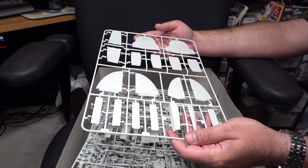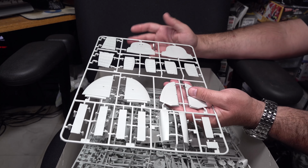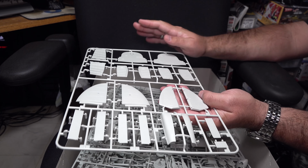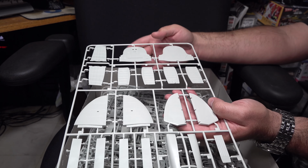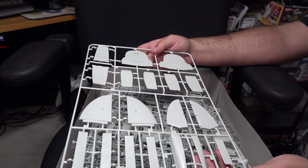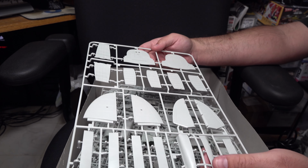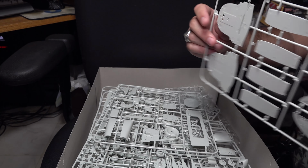Now, right away I can tell you this thing is quite large, as we see here from some of the interior components making up the main cabin area, as well as some of the control surfaces and our landing gear bays.